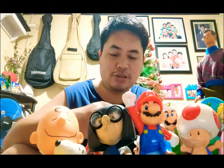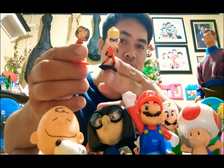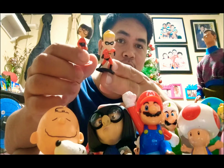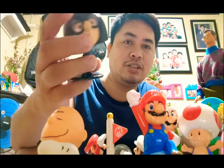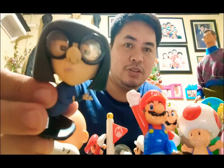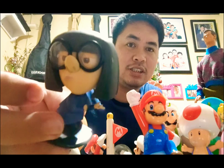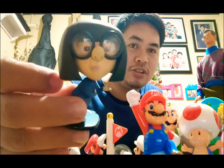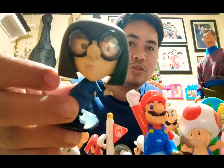Also, nakarami din ako ng mga characters. So, ito from the movie Incredibles, yung lalaking anak, yung speedster, at saka si Edna, yung gumagawa ng mga super suits. Actually, halos free na lang ito kasi kinuha ko siya together with this one. So ito yung sobrang cute na Edna. Look at the details, yung glasses, pati yung attitude ng character, ang ganda talaga ng figure niya. Definitely, this will be added sa collection ko.